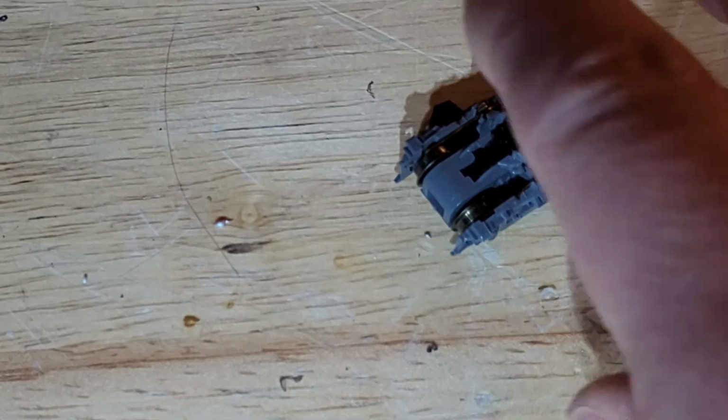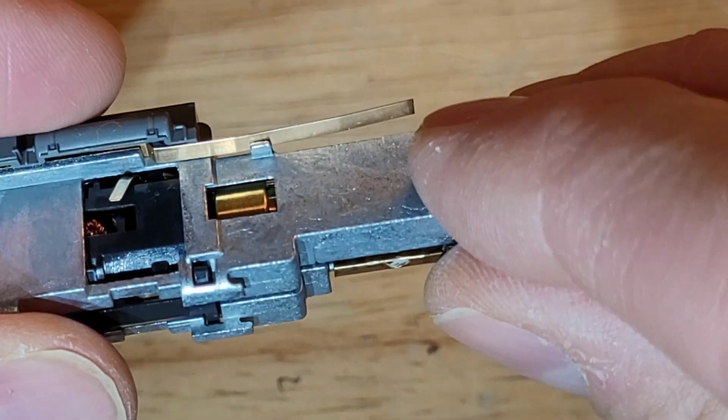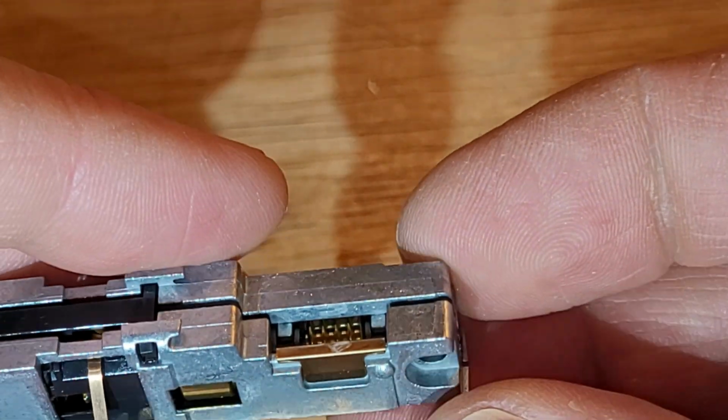Lost one of the washers. That's nice. I had it right in front of me, and I managed to lose it. Oh, here it is. Got it. Don't want to lose these little parts, folks. Trust me, you don't want to lose them. They may seem easy to get a hold of. They're not. So, what I'm going to do next is I'm going to put the decoder in first, and then I'll put the trucks back on because of how this fell apart.